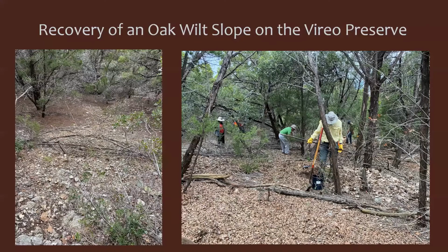This is another area on the Vireo Preserve. This was an oak wilt area back in the 1980s. And you can see on the picture on your left there, anytime you see a lot of exposed rock like that, that's erosion issues. And lots of times in the Hill Country, you see a lot of exposed rock. It usually means it's been overgrazed by goats and stuff. But you can see there that we're having a lot of drainage coming off of this hill.